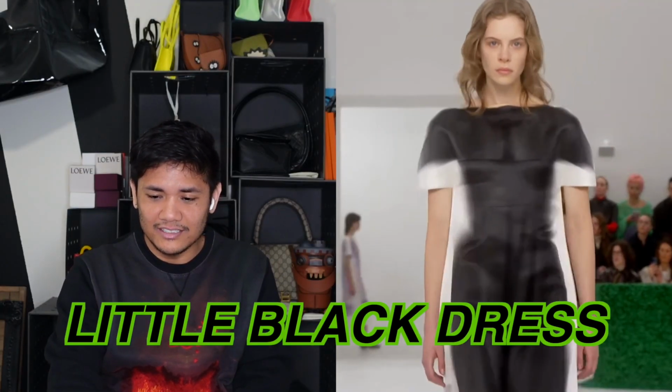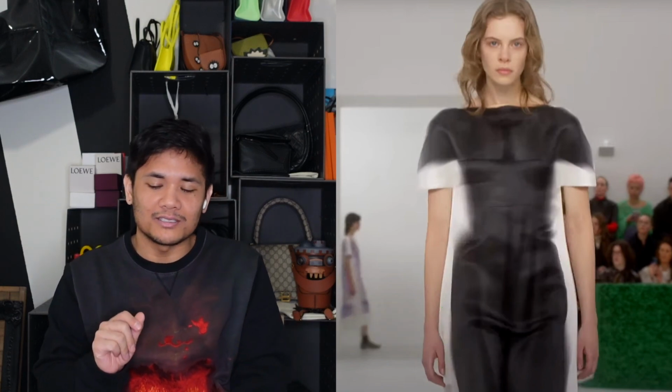Okay, the music finally started. That's weird. She was walking for a while without music. I love this so much already. Oh my god, this is the perfect little LBD, little black dress. Okay, let's pause to talk about this for a second.